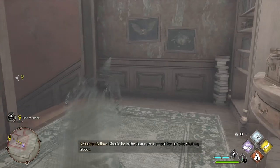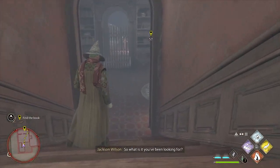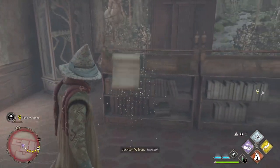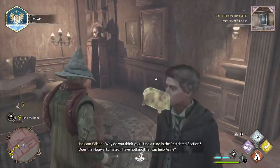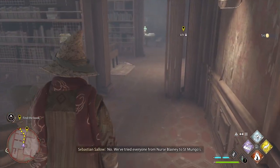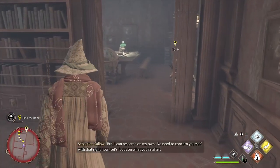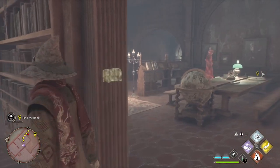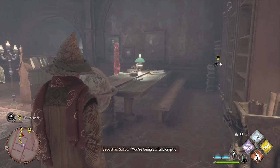No need for us to be skulking about. So what is it you've been looking for? I'm looking for a cure to help my twin sister, Anne. She can return to Hogwarts. Because Merlin knows everyone else has given up. Why do you think we'll find a cure in the restricted section? Does the Hogwarts matron have nothing that can help Anne? No. We've tried everyone from Nurse Blaney to St. Mungo's. But I can research on my own. No need to concern yourself with that right now. Let's focus on what you're after. Which is what, precisely? I'll know it when I see it. You're being awfully cryptic.